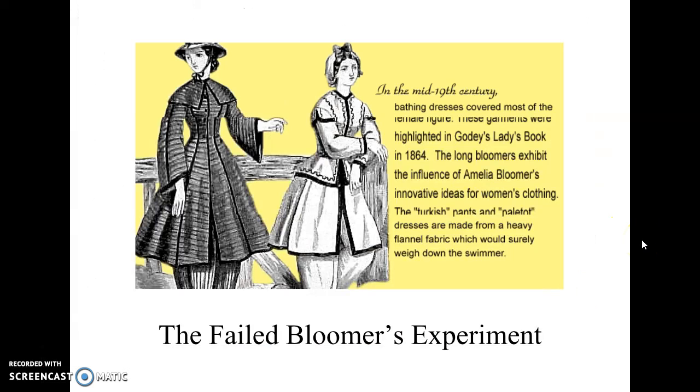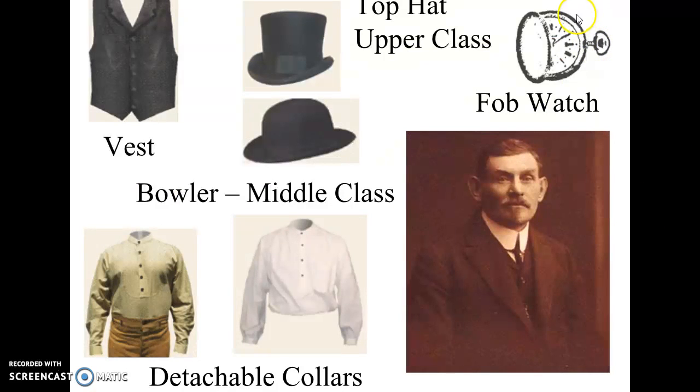Look at the bathing suits, you guys. Look at the bathing suits. These are bathing suits people would wear that actually weighed people down so much that there were drownings. Because if you've ever tried to swim in your clothes, you know it's not very easy. So can you imagine trying to swim in that? I mean, what?